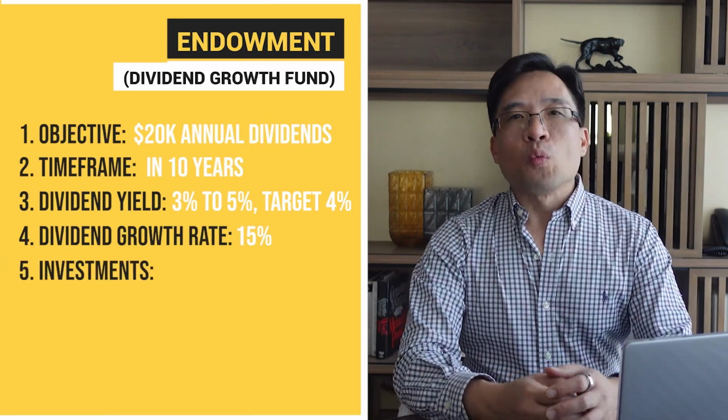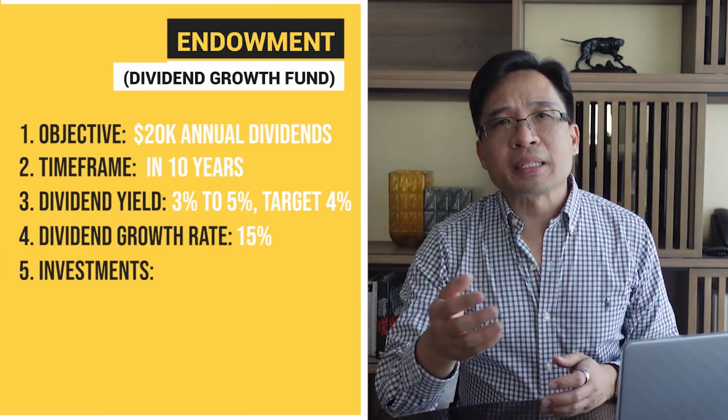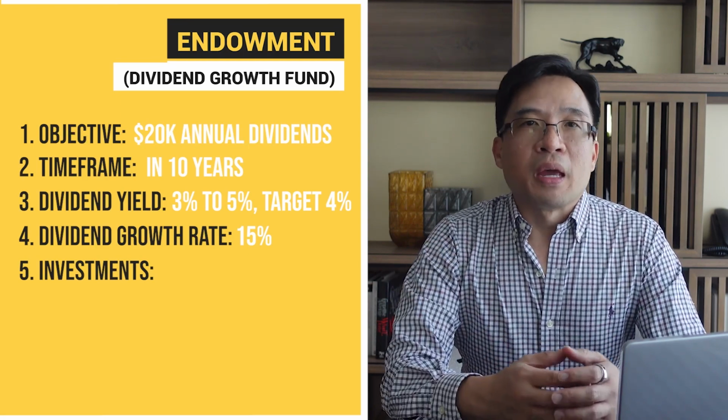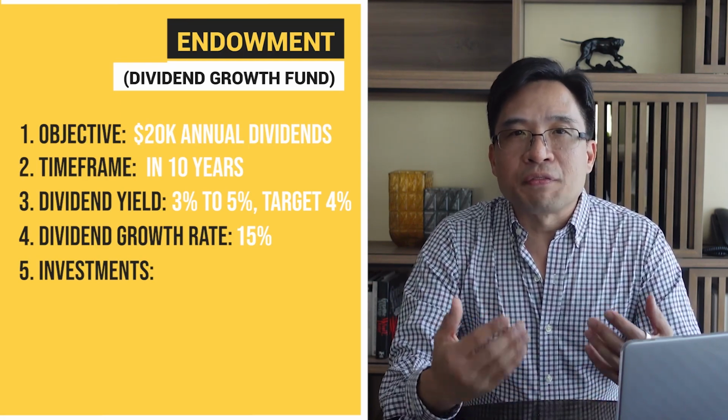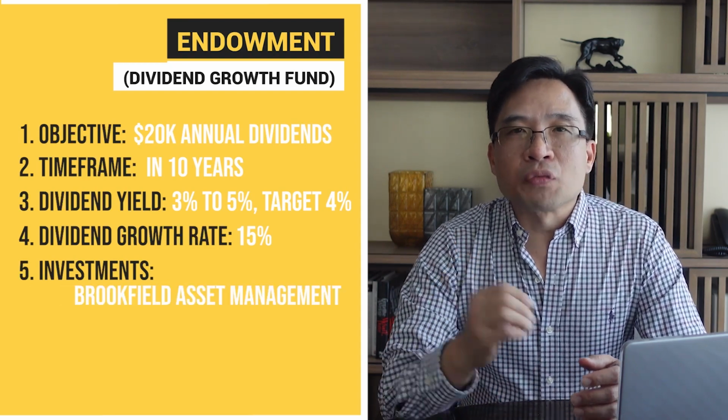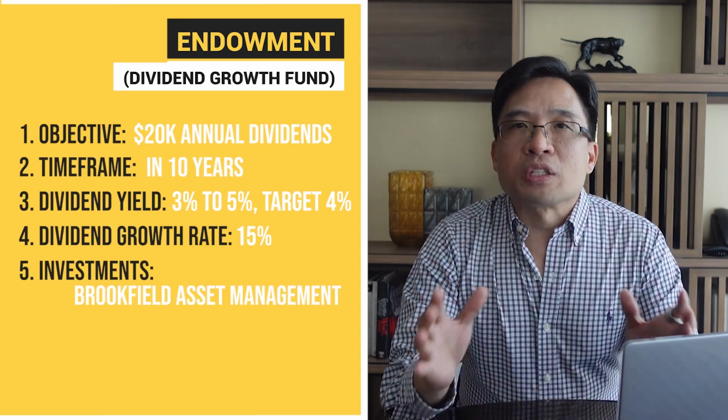Number 5, what will the fund invest in? Let's say that we can find investments with the parameters that we defined above. Every year, we would add positions that fit those parameters. This year, we will start by investing in Brookfield Asset Management, which fits all the parameters.